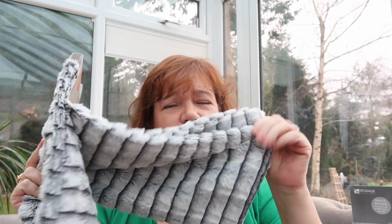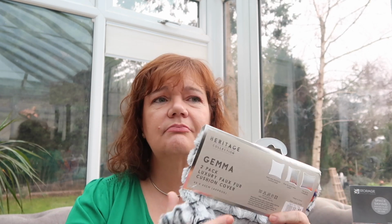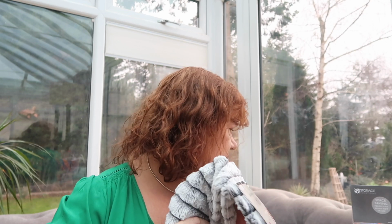I picked up a couple of cushion covers. Now these were £4.99, which gets you 2, so £2.50 each. Look how soft and fluffy they are. I got myself a new chair. And at the moment I'm using the velvet cushions that I have, but I'm a bit of a mucky pup, and those were not expensive, but they were good quality, and I am afraid of staining them because they're like these ones. Where are they? Hang on. Ah, here we go.